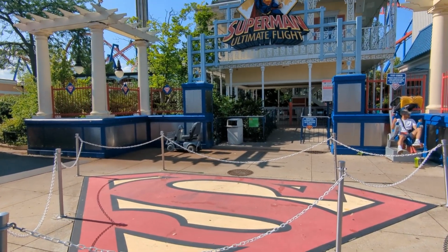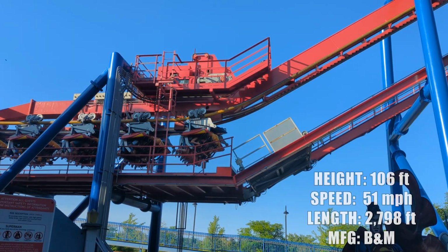Superman Ultimate Flight is the park's B&M flying coaster. I love this style coaster.